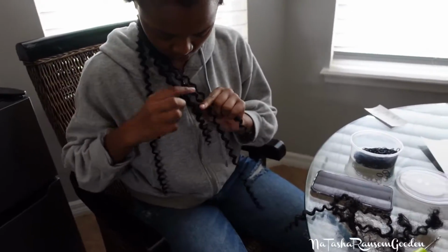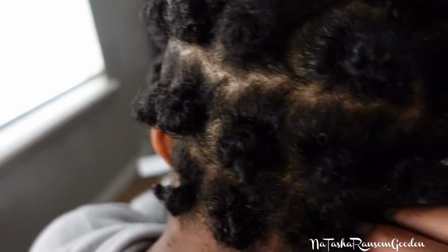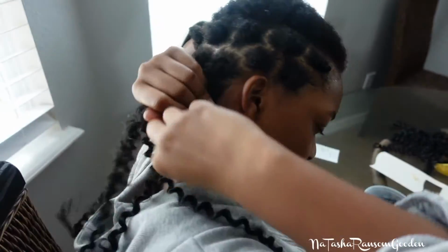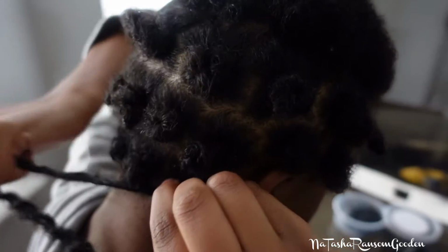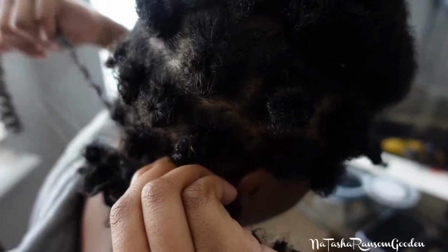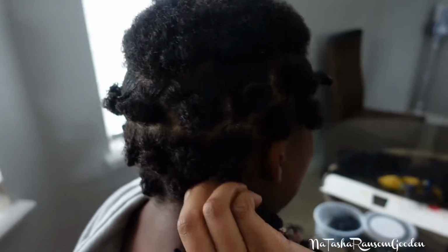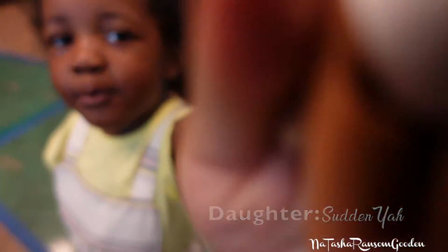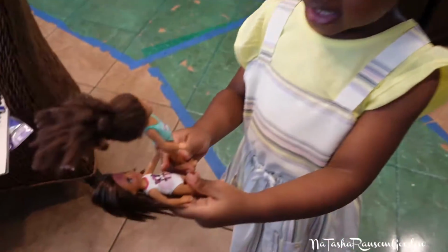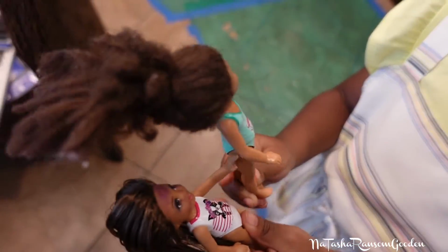It's not working out. She already separated her hair because she can't like plait because it's too short still. So she is using the rubber band method. And Shauma's in her room playing with her dolls, I think. And SuddenYah is in my room playing with her dolls. Just the dollhouse around here now. I'm talking to Nikki, please. Move that, please. Come on. SuddenYah, these are everything.